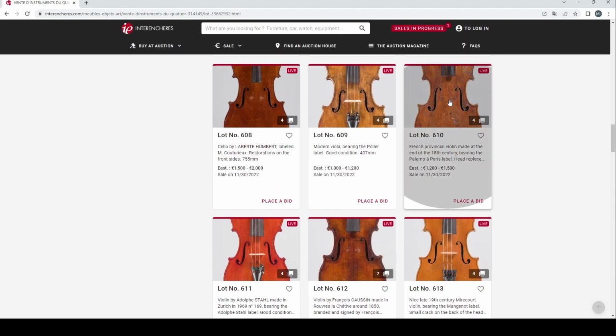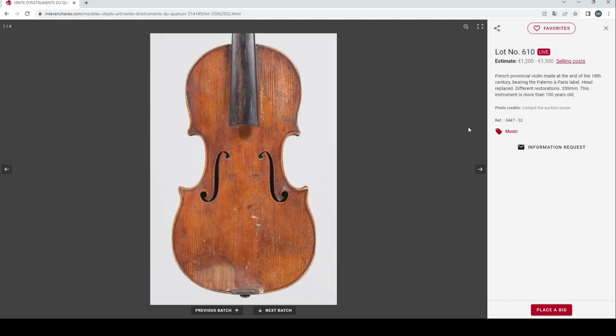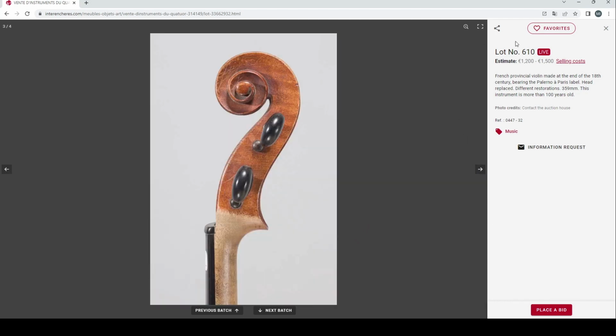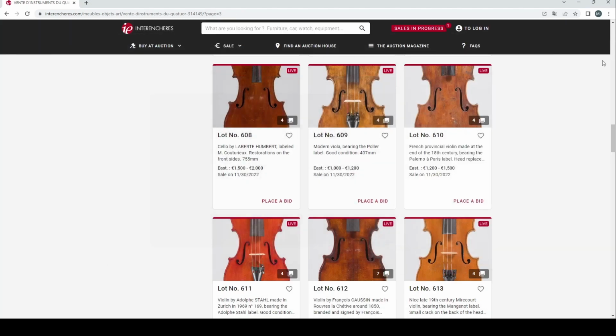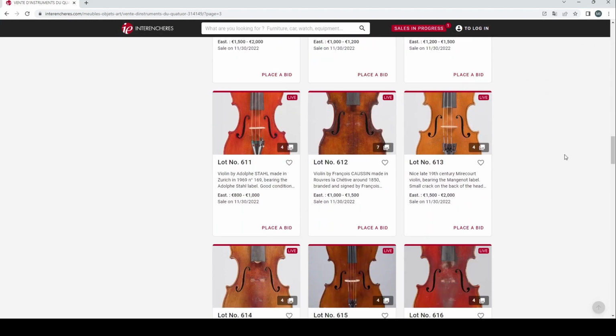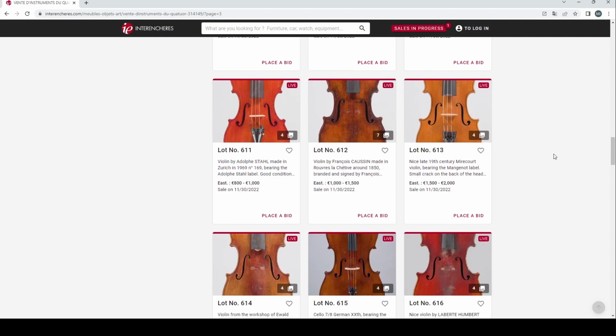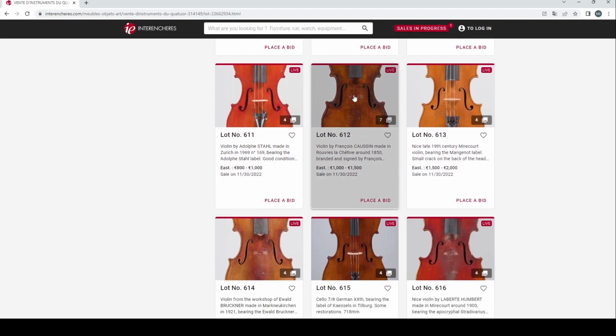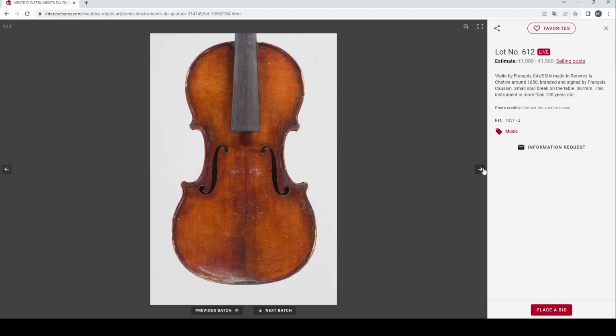Let's have a look at this violin. French provincial violin made at the end of the 18th century with the Palermo or Paris label, head replaced, 359 length of back. Yeah, looks of the period there. Violin by Adolphe Stahl in Zurich. It's a Corsin. Can be quite nice violins.